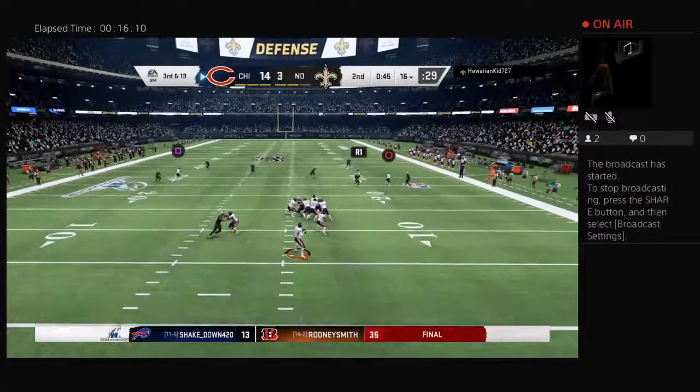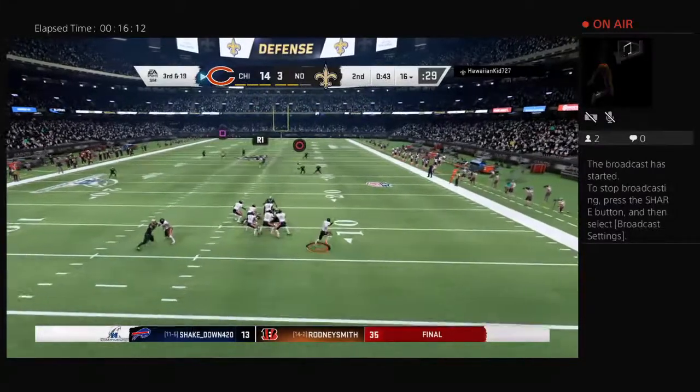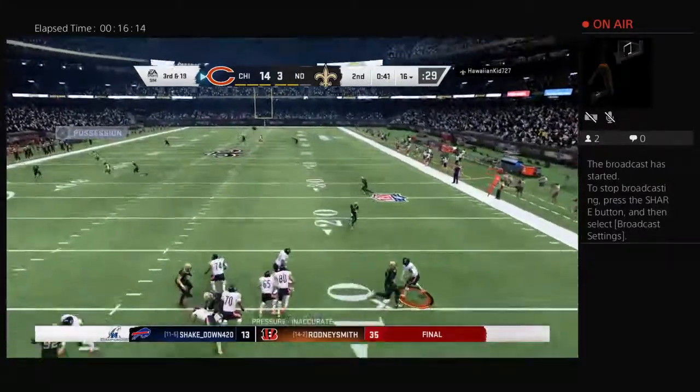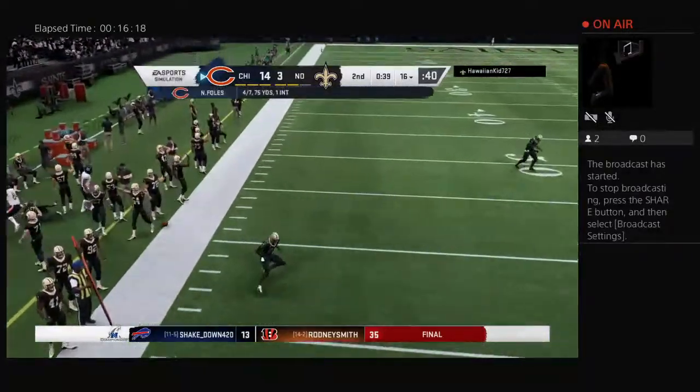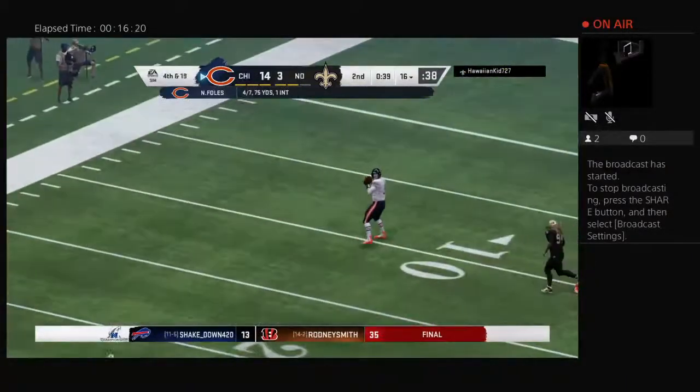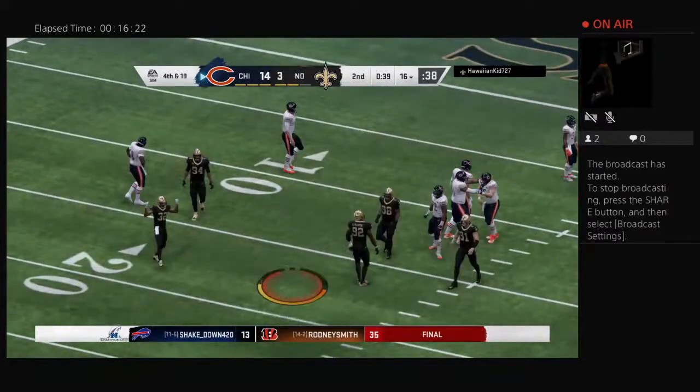Now on 3rd and long, they'll look to throw. Eluding the pressure right. And that is incomplete. Had to pass there, 3rd and long on your own side of the field. Just couldn't come up with anything.